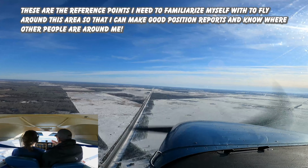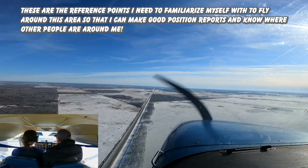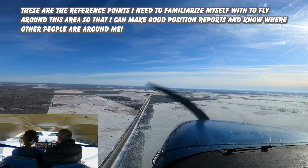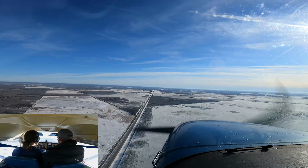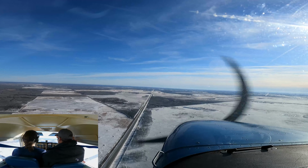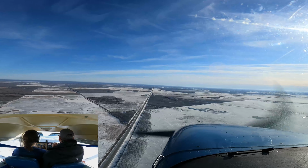So yeah, Highway 12 is one of those landmarks. It's really easy to identify as far as the practice area. Most people know where Zoda is, where we're headed. Grunthal is a fairly large community behind us that other airplane just made a radio call in reference to. So if you hear Grunthal, they're out that way. The bend, we just flew over the bend.